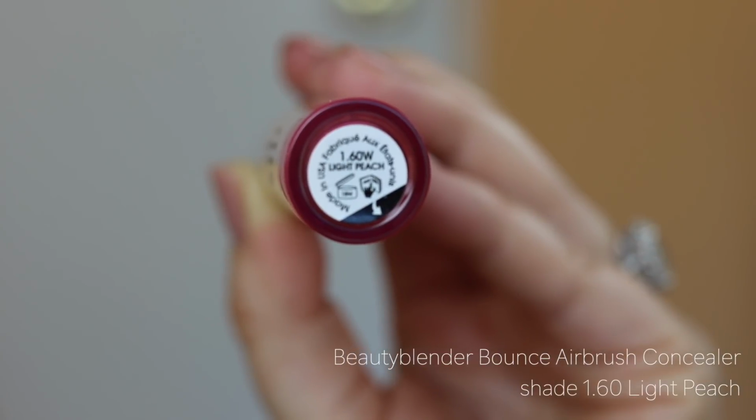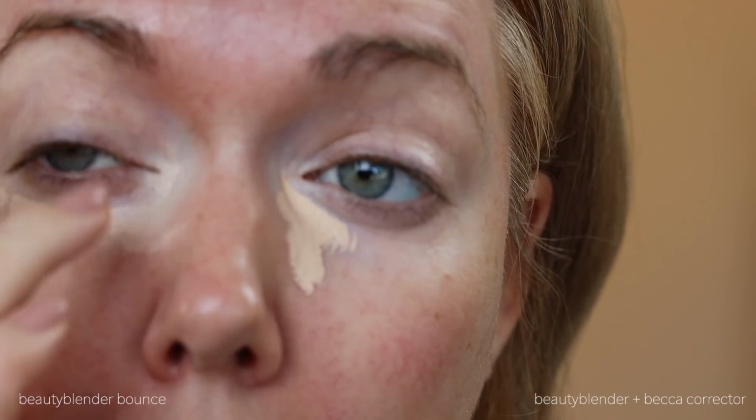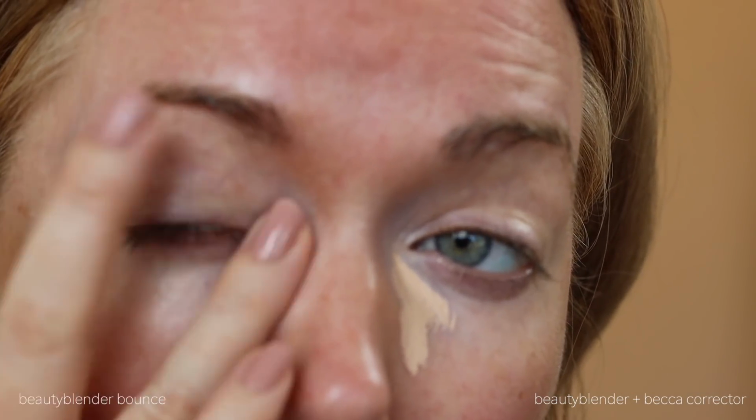Next up is the Beauty Blender Bounce Airbrush Concealer. This is a new product that just hit the market last year. It has this great concealer wand that's actually shaped like their beauty blender, and it comes in 40 shades. My gosh, there is truly a shade for everyone, and they have peach undertones, which I love.